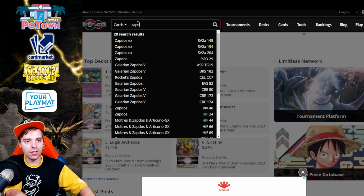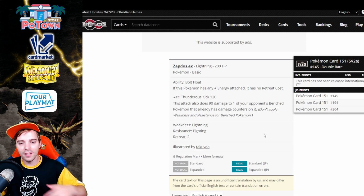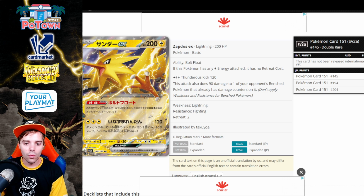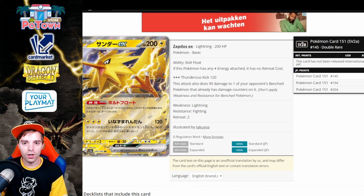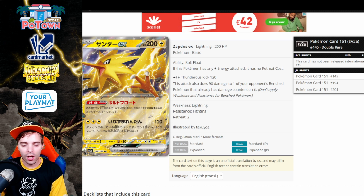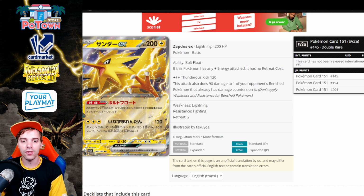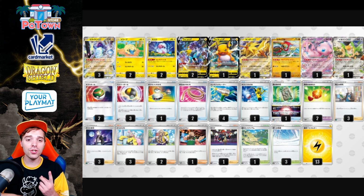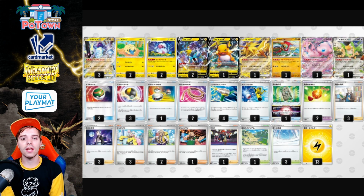Zapdos EX is a card that you really are gonna be taking a look at, because it actually opens the door in combination with Hawlucha to take multiple prize cards. What we can see here is that Zapdos is able to slap 120 damage and 90 damage to one of your opponent's bench Pokemon that already has any damage counters on it. So if you combine that with, of course, the Hawlucha there, you're gonna have a combination where you're able to take 2 KOs on the first turn, and that is huge.